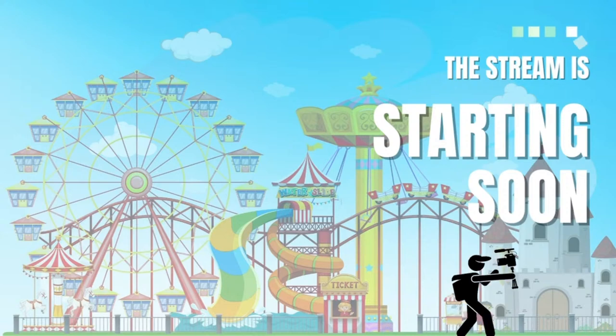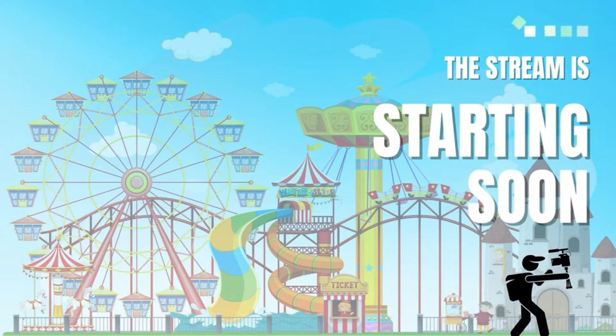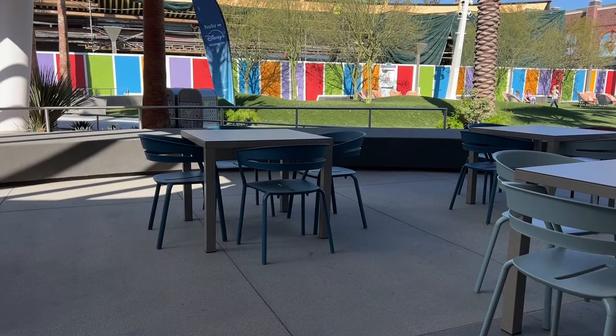For post. Oh, camera. I swear, I'm like an amateur. I got the camera pointing the wrong way.